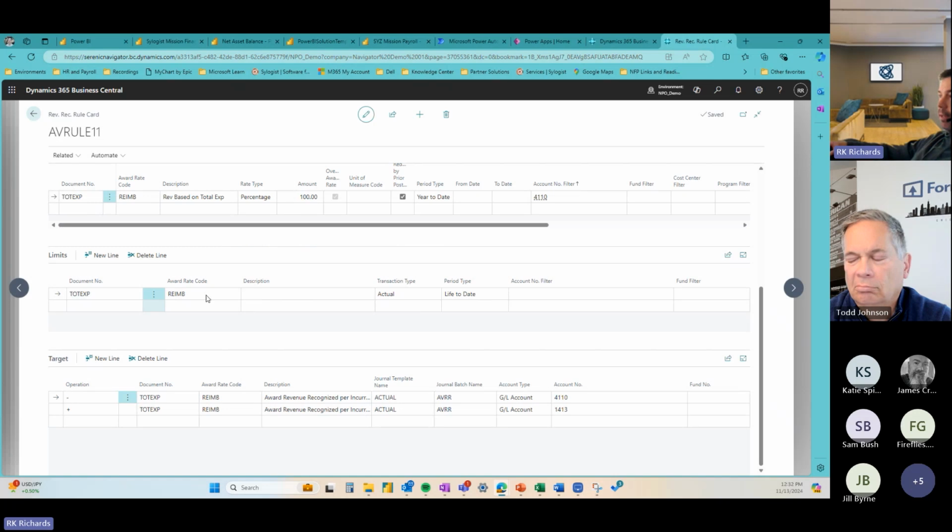I can apply limits to it. Maybe my funder only allows us to reimburse, or maybe they only allow us to recognize costs up to a particular rate. Maybe they'll allow $50,000 in salaries, or maybe they'll allow $25,000 in fringe benefits. Whatever that limit might be, we can apply a limit here to make sure we don't recognize anything in excess of that. And then down here at the bottom, we're just simply indicating what the debit and the credit is. So, we're going to credit our revenue and we're going to debit our unearned revenue or something like that. This could be a 4-line debit and credit, a 6-line debit and a credit. It can be very, very sophisticated if we need something detailed.